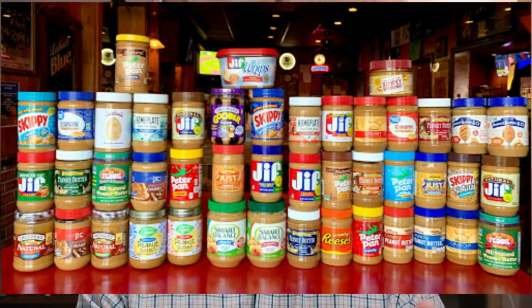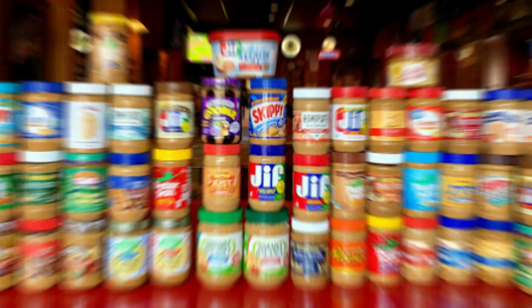But if you're someone, let's say, who likes to eat a lot of peanut butter, then it might be more cost effective for you to buy a larger jar of peanut butter rather than just going to the store and getting the smaller amount, because like I said, the price to unit ratio will be better in your favor, and you will have to go to the grocery store less, and you're going to be getting a better bang for your buck.